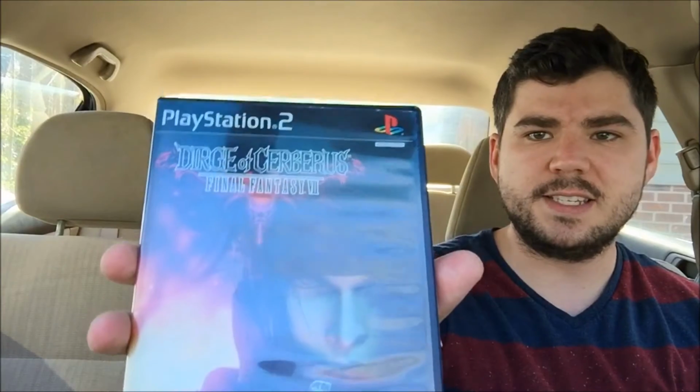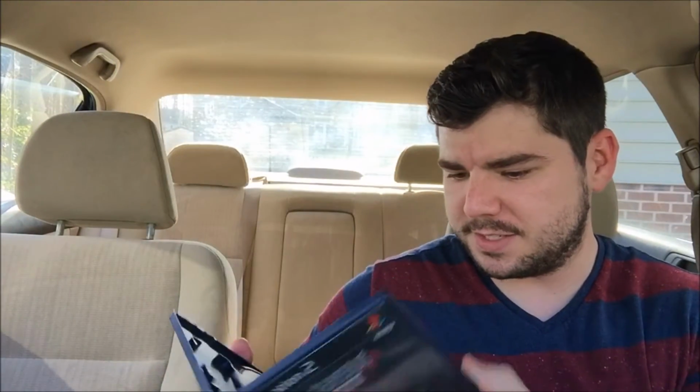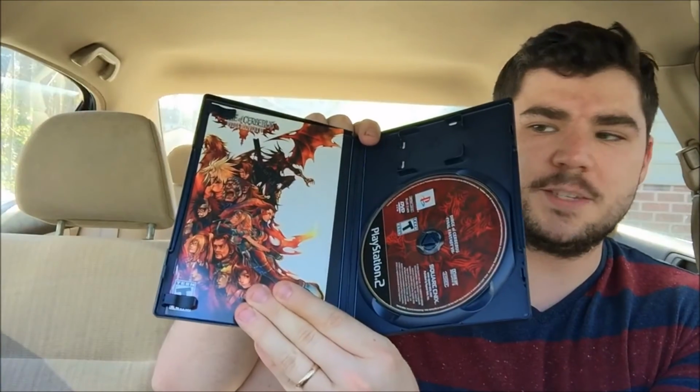And last but not least, we picked up a PlayStation 2 game here. We have Final Fantasy VII Dirge of Cerberus, which looks pretty cool. I'm not that familiar with this, so I will definitely be giving this one a shot. And it's also complete in the box. So those ran $2 a piece. So we have 1, 2, 3, 4, 5, 6, 7. So I spent about $14 to $15 after tax.